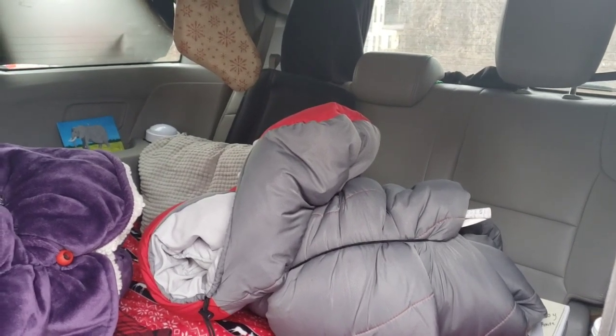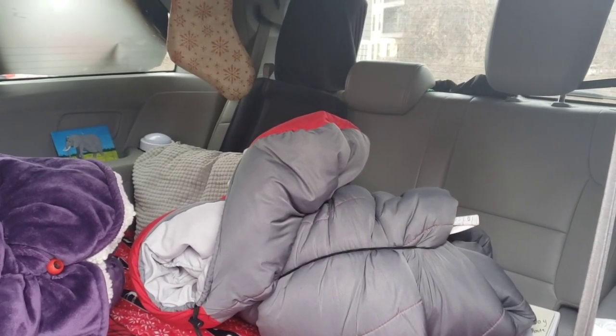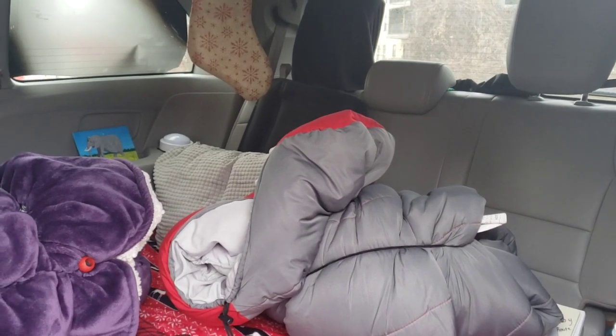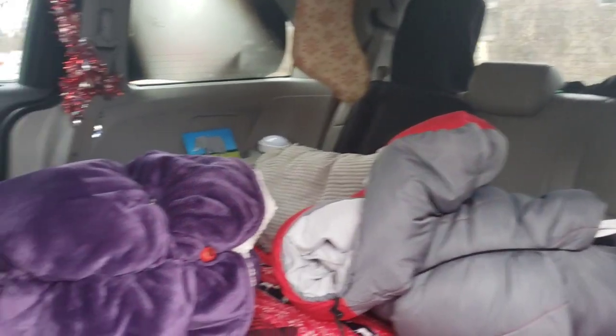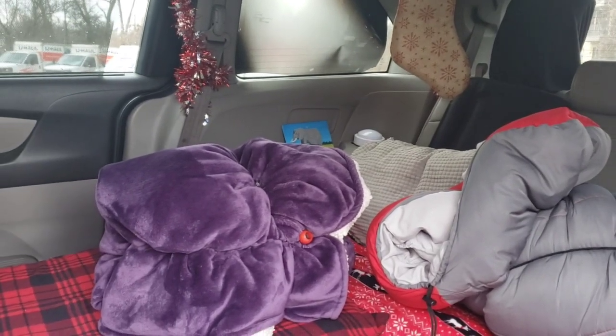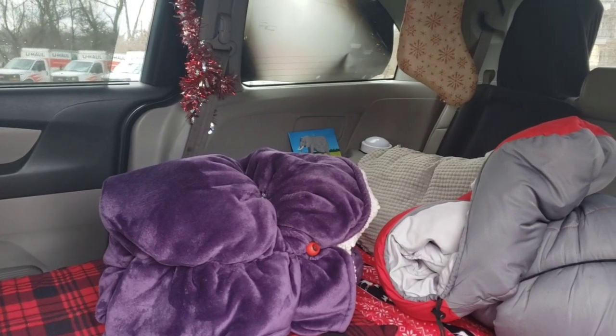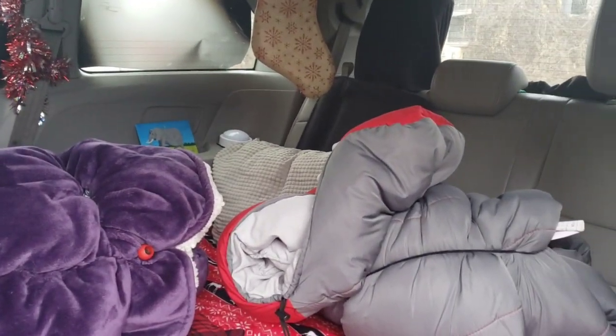So some people don't like that, and it doesn't bother me, but some nights I don't need to be zipped up in the mummy sleeping bag. So in that case, I get in the mummy sleeping bag, cover up a little bit, and then I use this purple royal blanket to cover, so no air gets in on the sides if I'm not completely zipped up in a mummy sleeping bag.